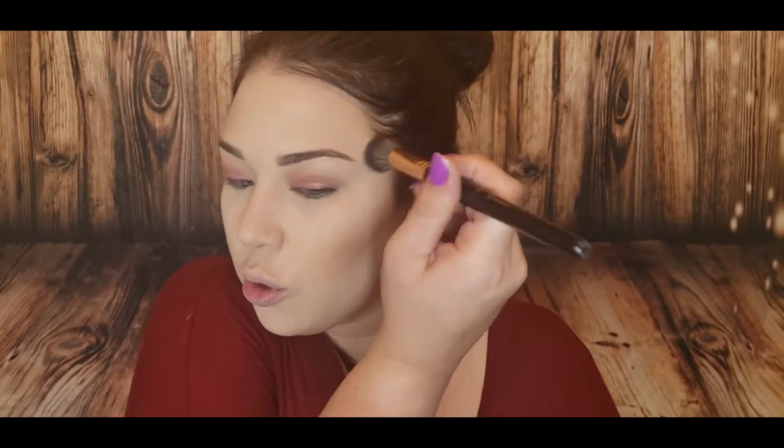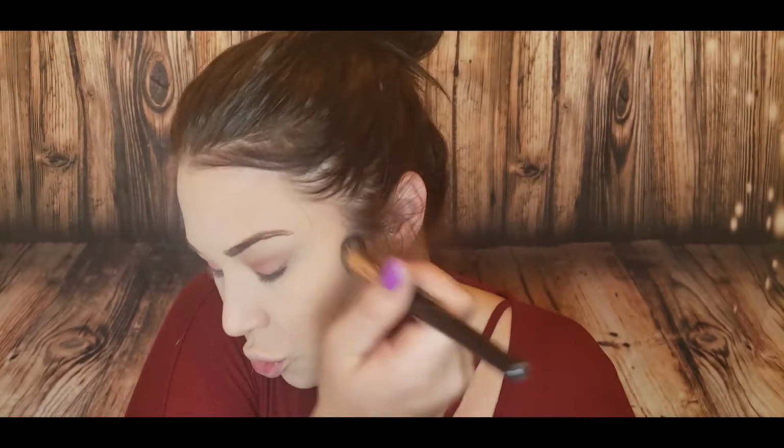I'm gonna go into the Sweet Peach Glow Kit and dip into the bronzer and just kind of hit certain spots of my face. I usually do not reach for a glowy bronzer, so I'm being very careful about where I place this.